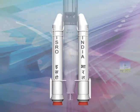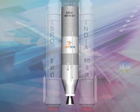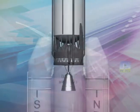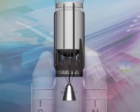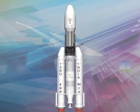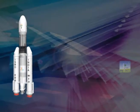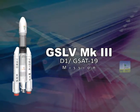With two muscular solid strap-on boosters, a large liquid core stage, and a homegrown cryogenic upper stage with the powerful CE-20 engine, it stands as tall as a 12-storied building. This is the next version of India's GSLV launch vehicle, GSLV Mark III.